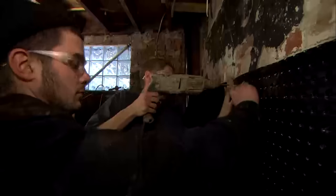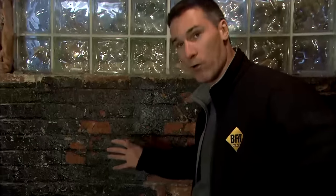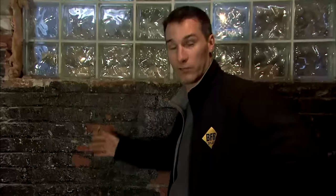After the weeping tile system's installed, we're gonna install a drainage board membrane on the inside of the foundation. It's not like it's pooling water or huge amounts of water are getting in at once. It's just slight moisture everywhere that's been transferring through. So when we install our membrane up the foundation, there's dimples on the membrane that are gonna go towards the wall. And what that'll do is it'll allow this wall to eventually dry out.